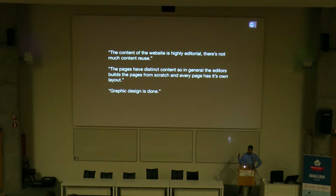So in general, the editors build pages from scratch. But each page might have a different layout. The layout can differ between pages. And we also have a graphic design. It's already done. So it's kind of tough if you look at it. Maybe we can go rich text all the way. Probably not. What we asked was, please show us your design.